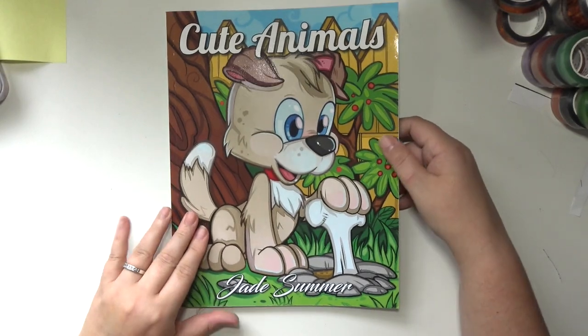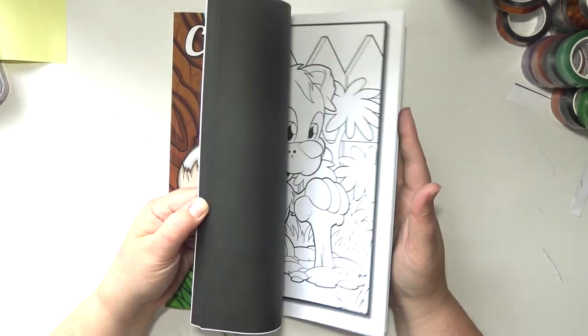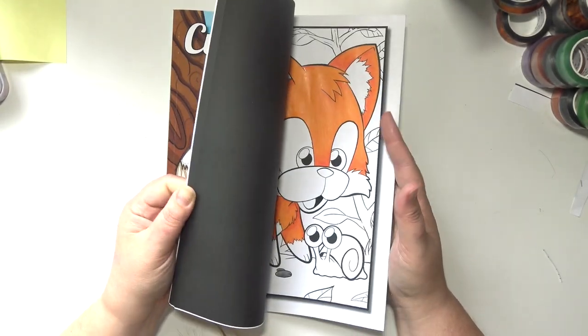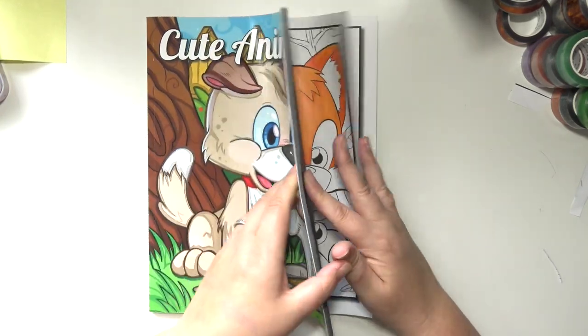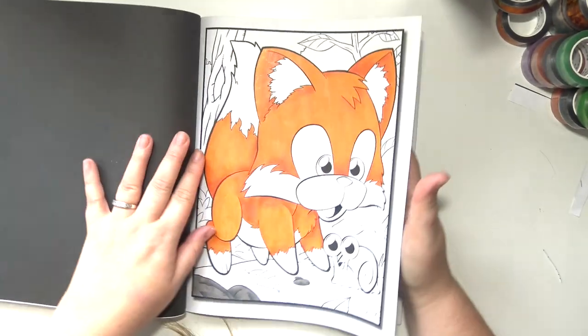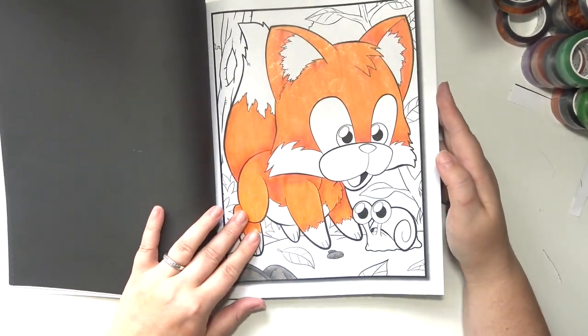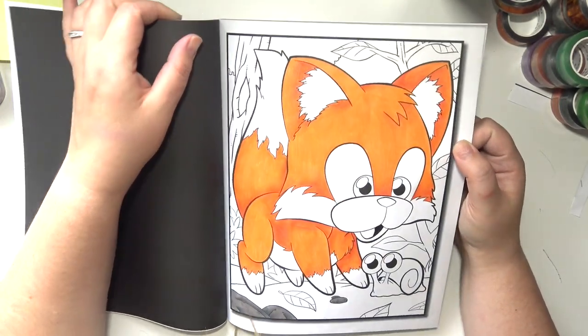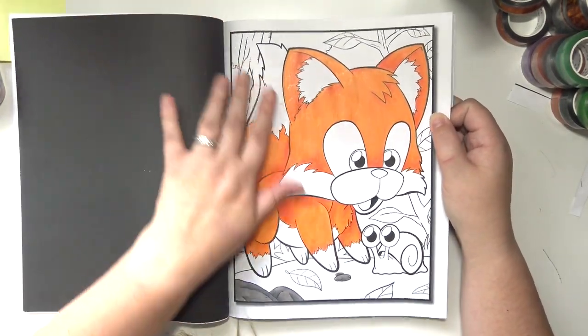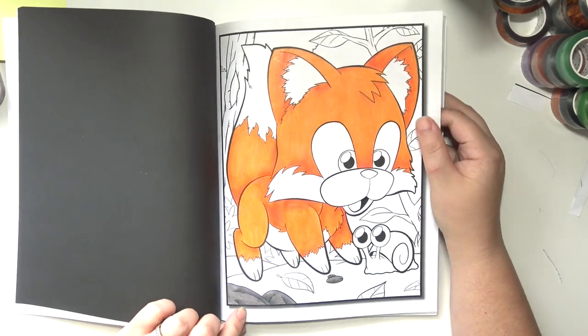Cute Animals by Jade Summer. I have colored in here a little bit. My son and I did a buddy color in here. Where is it though? I have this whip. Believe it or not, I have used Crayola colored pencils in here, and I feel like it's turning out really, really well. Like, the blending is not too bad.